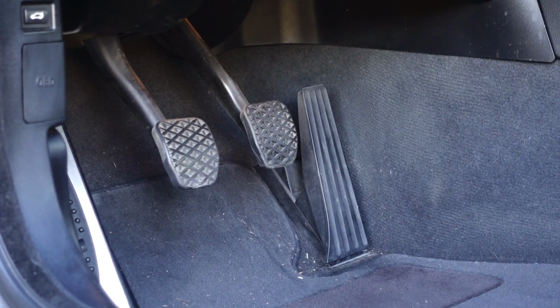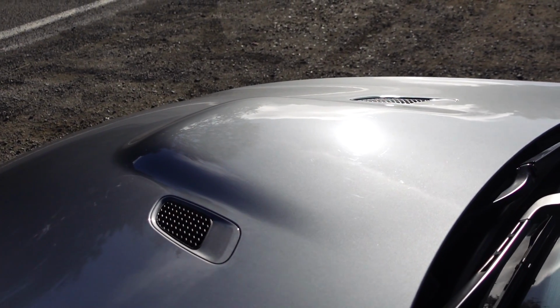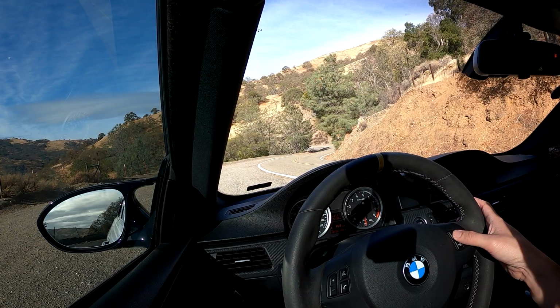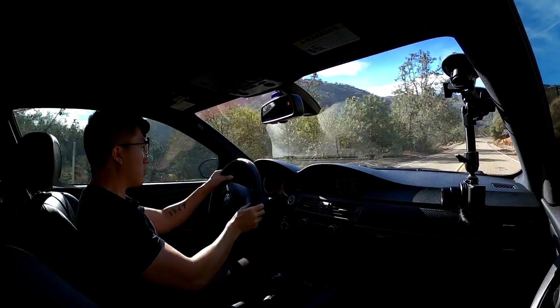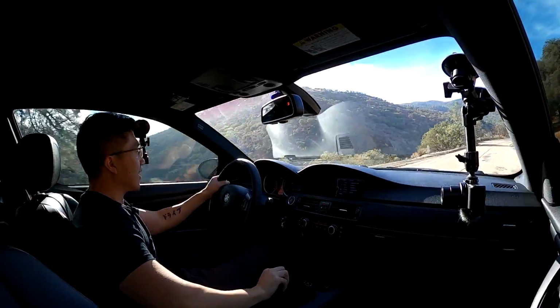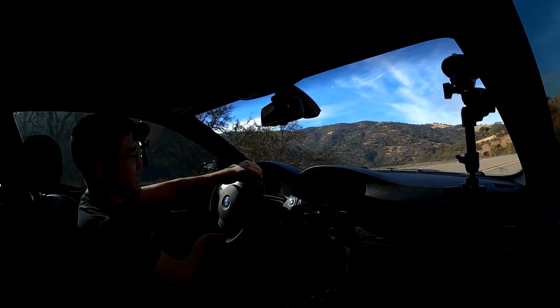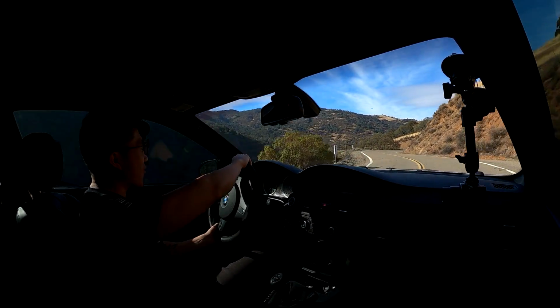But let's get straight to the point. Let's drive this E92 and remind ourselves why this is one of the best front engine rear wheel drive coupes money can buy even today. We're gonna put it into M mode and DSC is turned off. Already it wants to rotate on throttle coming out of corners.